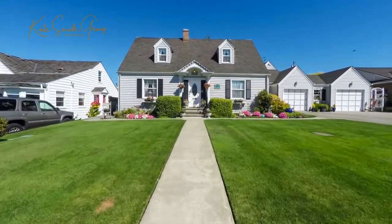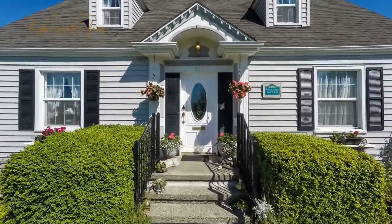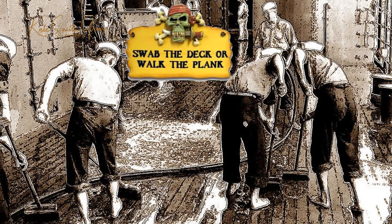11. Curb appeal matters. Spiff up the front with colorful flowers and neatly trimmed shrubs. If your yard is flat and unappealing, plant trees that will eventually offer shade and a potential 10% increase of your property value. 12. Swap the deck.